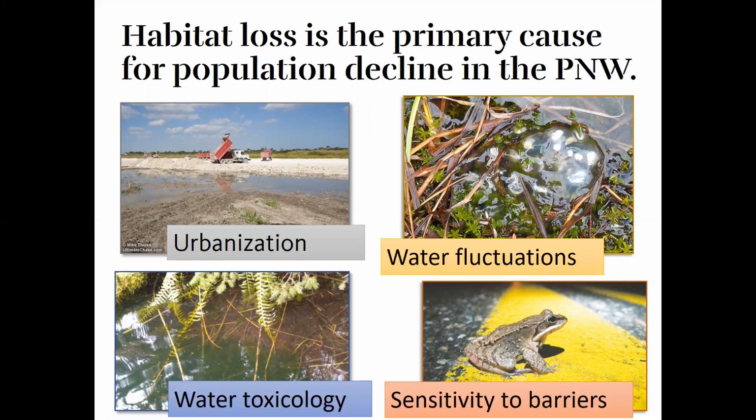Urbanization causes high water fluctuations, which causes issues that we talked about earlier with drying out of eggs or suffocating of eggs. And then it also creates water toxicology problems. So typically an increase of petroleums, pesticides, fertilizers, and things like that in the water that can affect amphibians' ability to be able to hunt and reproduce effectively.